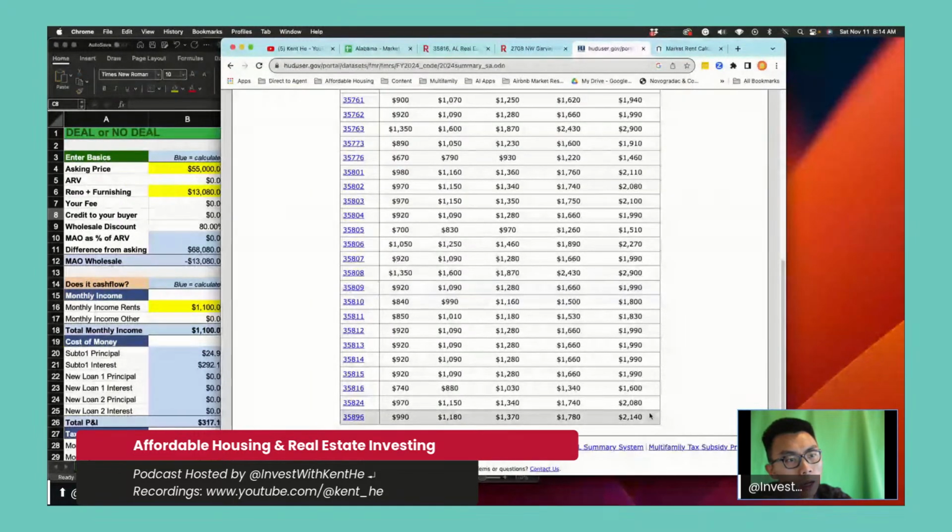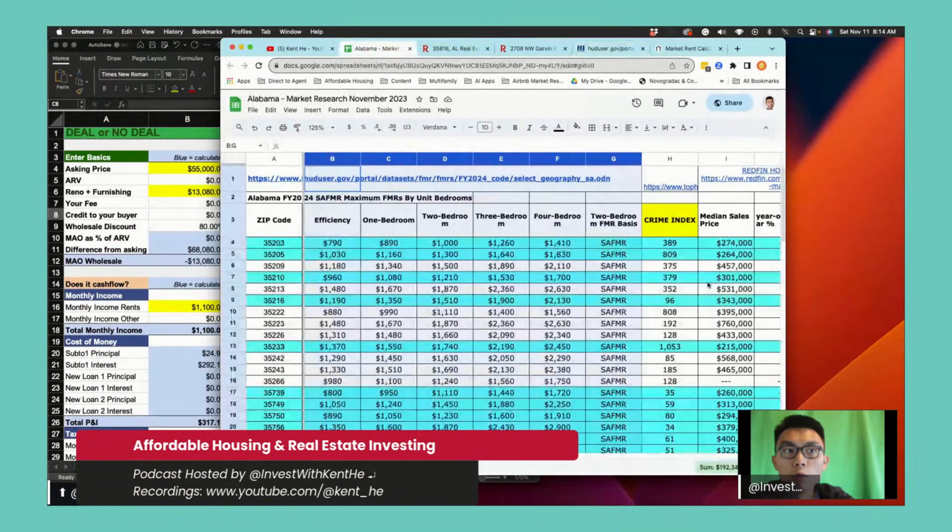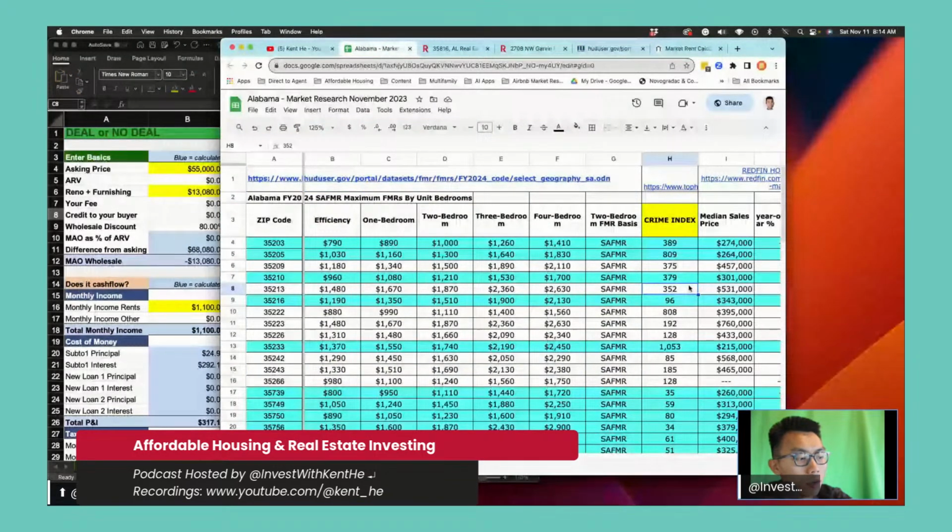And my team has already gotten out there and gotten all of these fair market rents by zip code, by bedroom count, and put this onto the spreadsheet. And what we'll do today is, for those of you in our free Facebook group, it's called Affordable Housing and Real Estate Investing, just like our podcast.